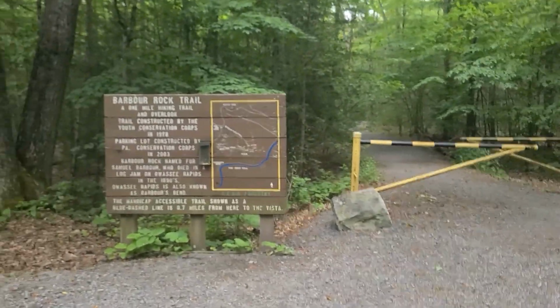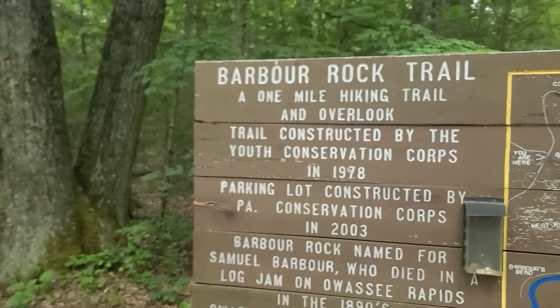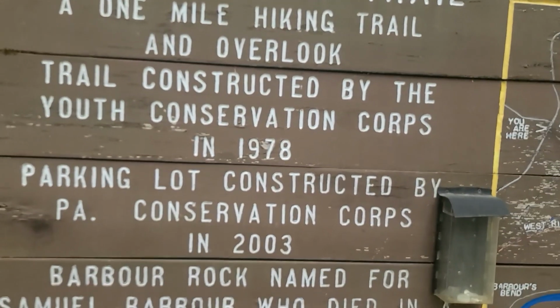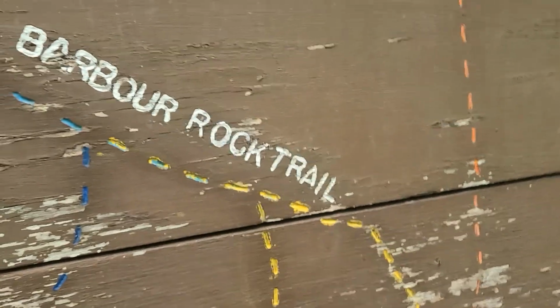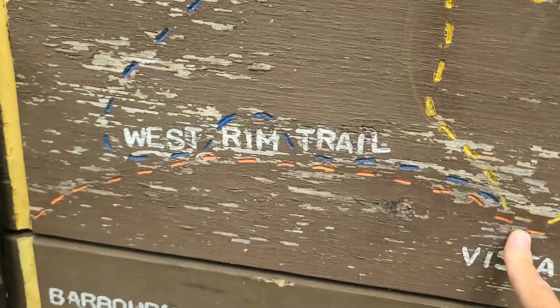So over here is a 1 mile hiking trail and overlook. We haven't done this yet, so we're gonna do this. So here's the Pine Creek Trail right there, and we are right here. We're gonna hike this trail, and then down here's the vista we're gonna check out.